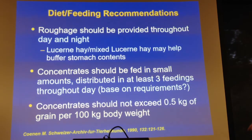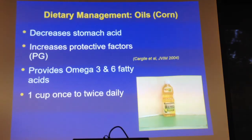As a rule of thumb, the amount of grains and cubes and pellets and processed feeds, concentrates you give your horse should be no more than half a kilo per 100 kilos of body weight. Sorry? Is that per feed or throughout? Per day. Per day. Yeah, split over the day, Nathan.